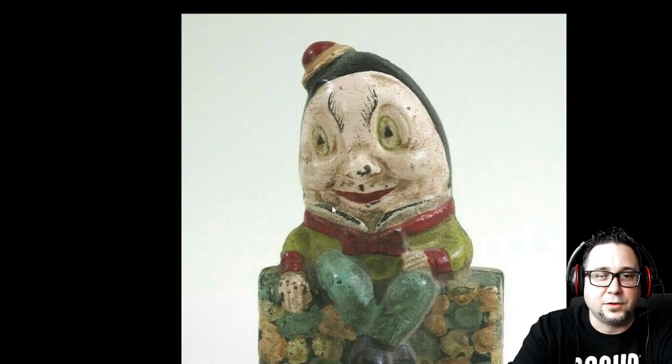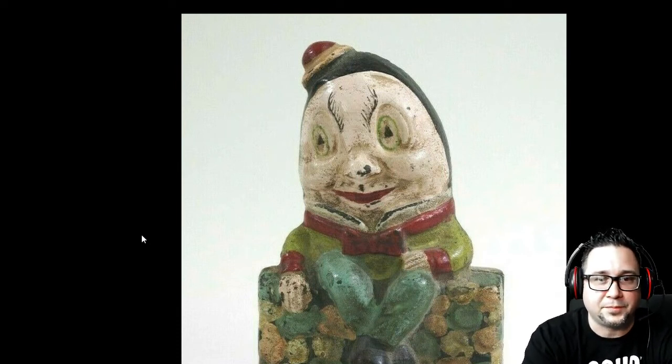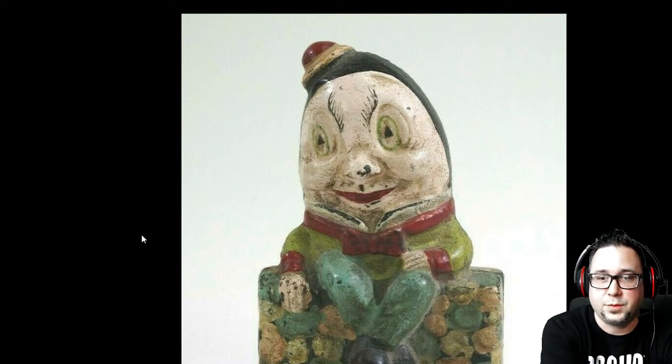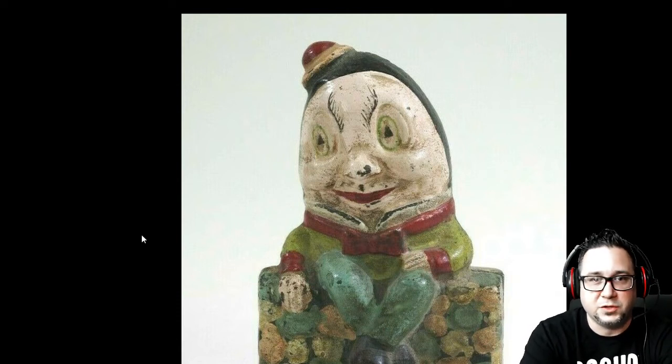Anyways, this thing looks old, so I know it's one of the older ones. There are ways to tell, like sometimes the way the metal's pressed. But for the most part, if you look at an old bank and it's got some age wear to it, it's a good indicator to at least look and do some more research. Though there are tons of people that are able to age something like this.